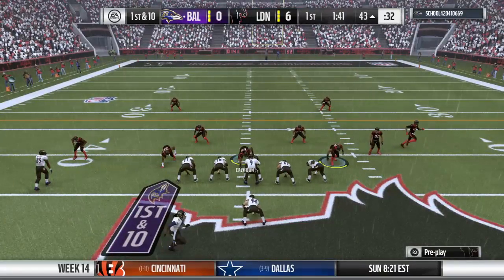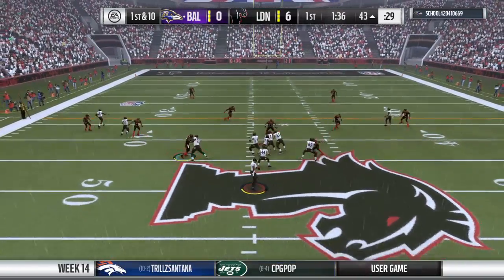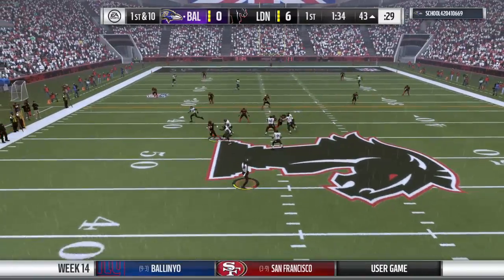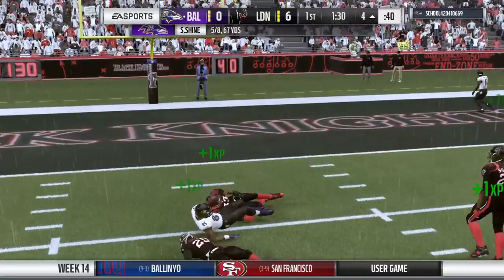They ran that one well, and not only did they pick up a nice chunk of yardage on the screen, they sent a message to the defense. Rush the passer all you want, but you better be careful. We can hit you going back the other direction. And this is caught inside the 5.